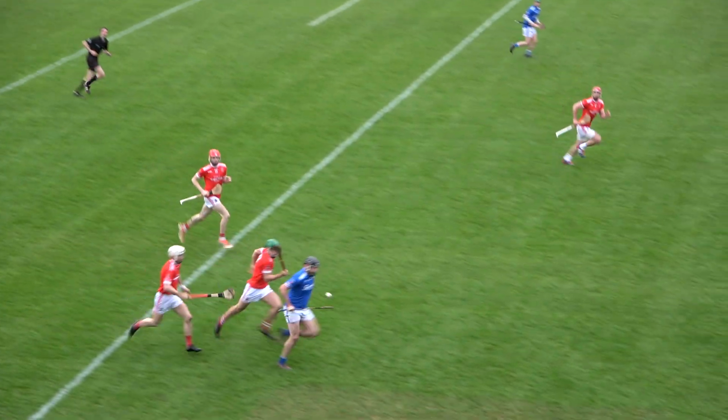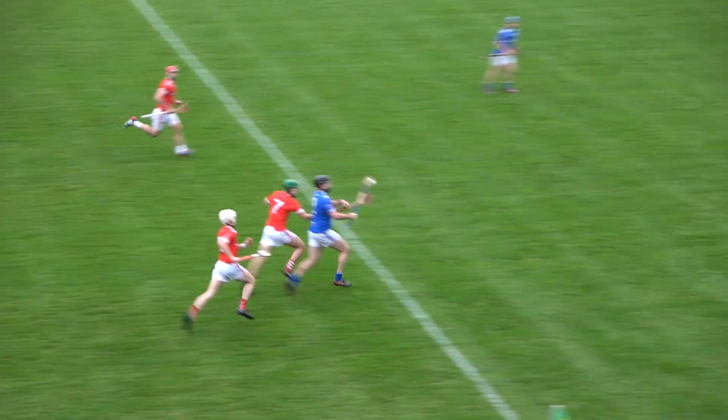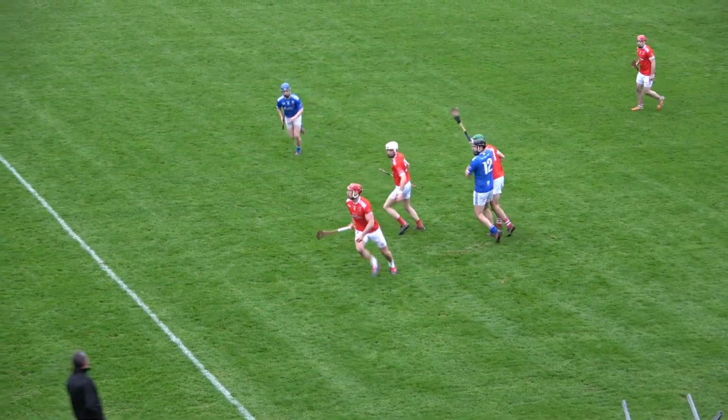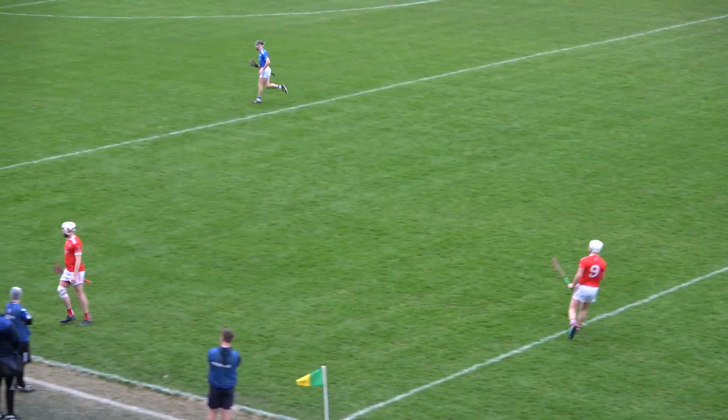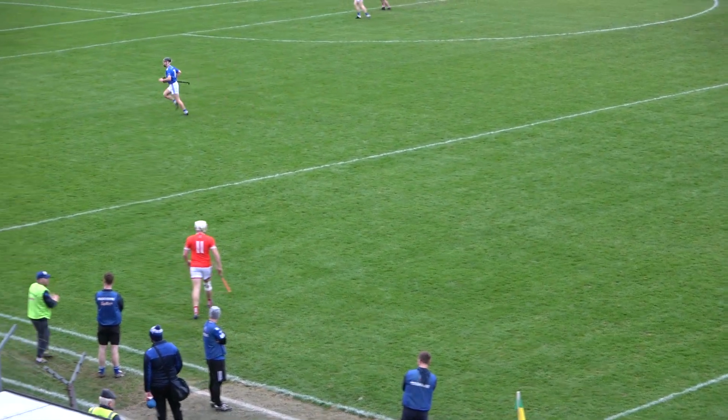Tullamore come away with the ball. It's the wing forward coming down. Quigley's chasing after him. It's the 12, Cormac Martin. And he's beautifully robbed there from Trim. And Toher picks the ball up, drills a great ball towards James Andrews, who comes off a stick.